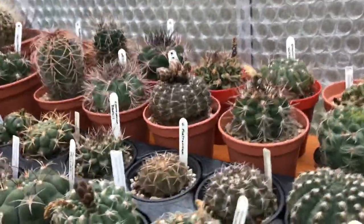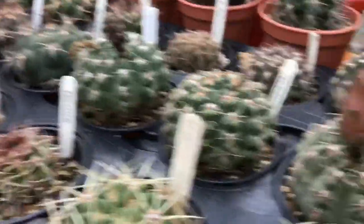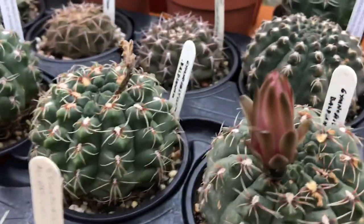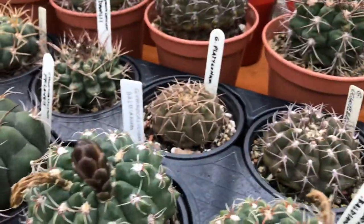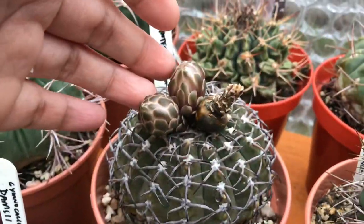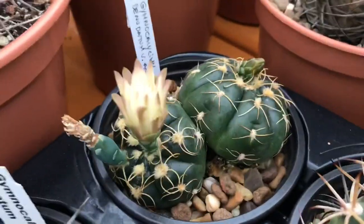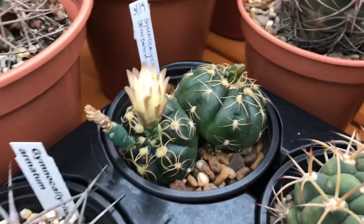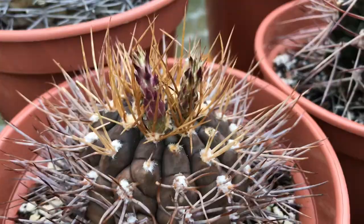So on my gimnos, they're not blooming anymore, but there are more flower buds that I don't think will open anymore. Like this one, it's been like that for many days. It's not opening because there's not enough sun for them to bloom. That one as well, and that one, one of my favorites. That's a big flower, but it's just like that for many days as well. That one, then that one, it's just like that as well. So it's not blooming anymore, and that one, the flower died just like that, didn't open.